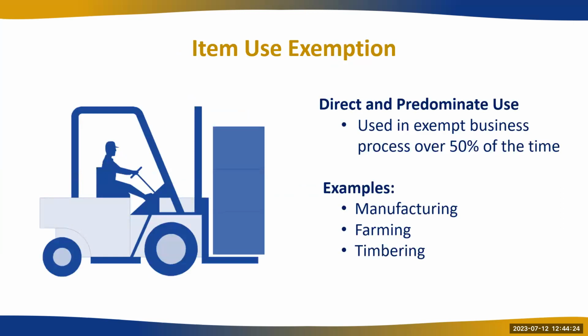Next, you will want to consider how the item is being used. If an item is being used directly and predominantly by a business in an exempt business process, it will qualify for an exemption as well. Exempt business processes include manufacturing, mining, dairying, farming, shipbuilding, and timbering.